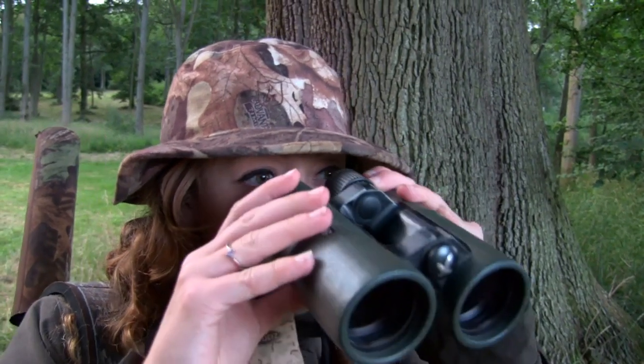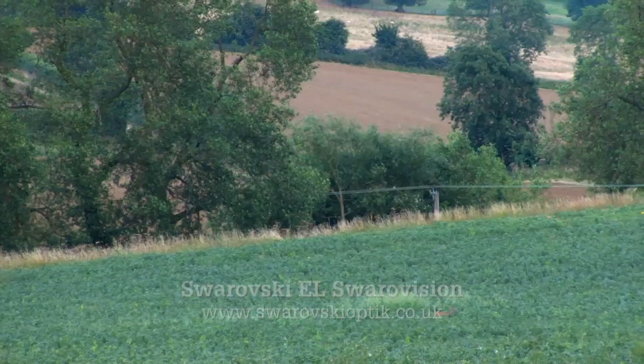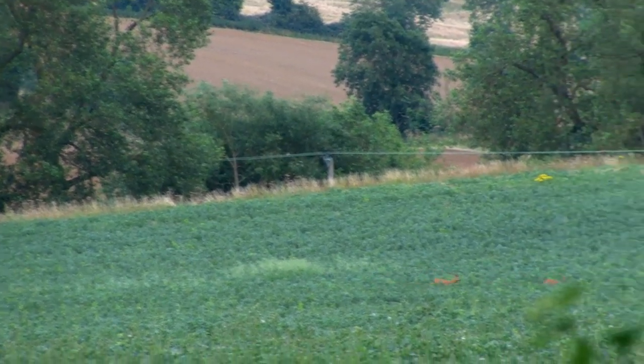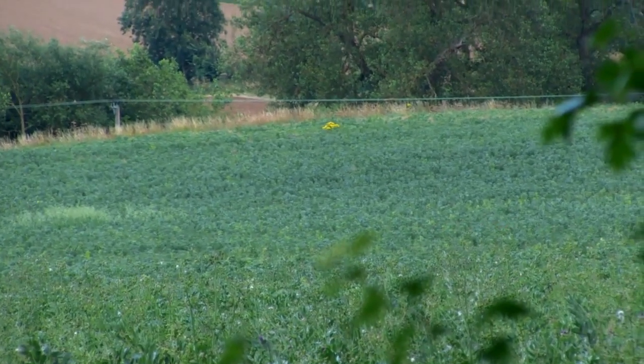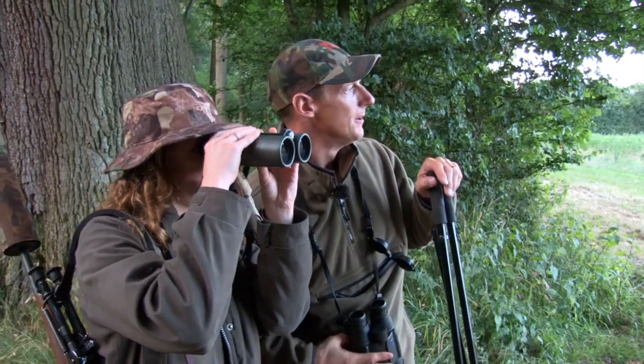Undaunted, the stalking duo try their luck again in pastures new. There's a doe. Okay. There's another buck there as well. Another buck just walked through. There's three bucks there. Right.